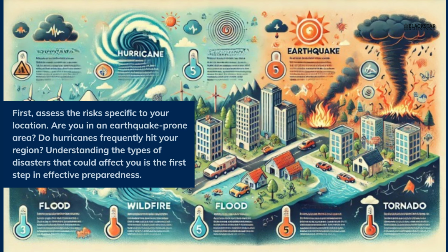First, assess the risks specific to your location. Are you in an earthquake-prone area? Do hurricanes frequently hit your region? Understanding the types of disasters that could affect you is the first step in effective preparedness.